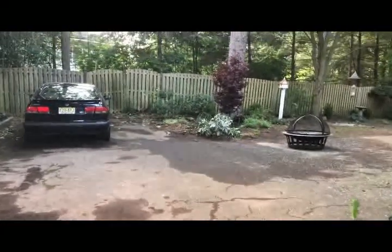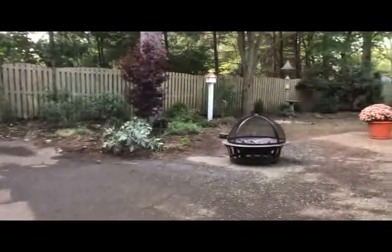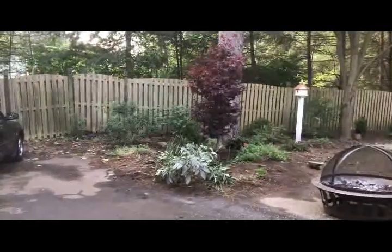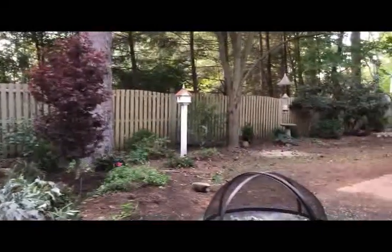Here we are in Tenafly, New Jersey with another install by Almost Perfect Landscaping. If you see the Japanese maple, how it looks beautiful against all the other materials. It is a very slow growing Japanese upright maple.